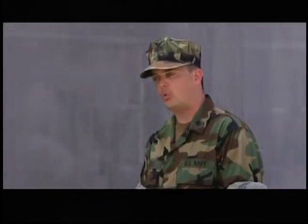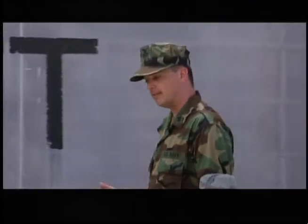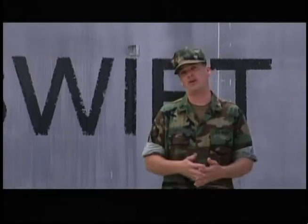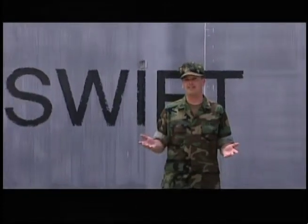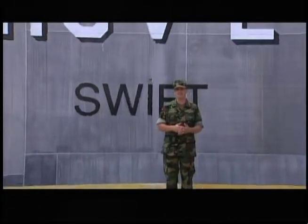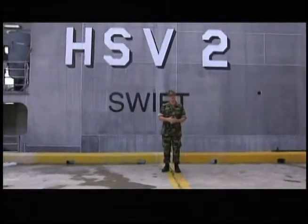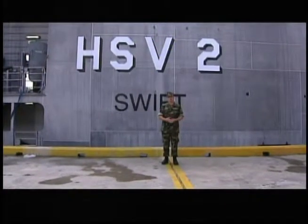HSV-2 Swift was chosen to execute the Global Fleet Station pilot program for a few reasons. This unique ship can transit from one country to another at very high speed. And once it gets there, it can maneuver into the smallest of ports with no outside assistance. And its versatile configuration allows for training to take place in full-size classrooms right on board.